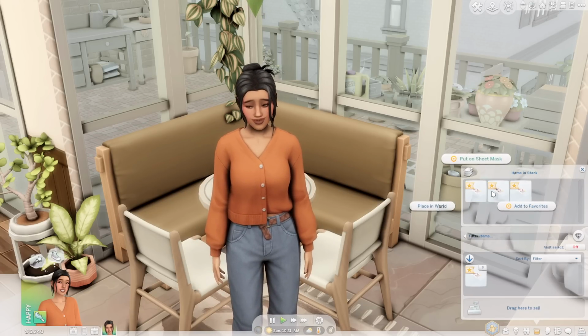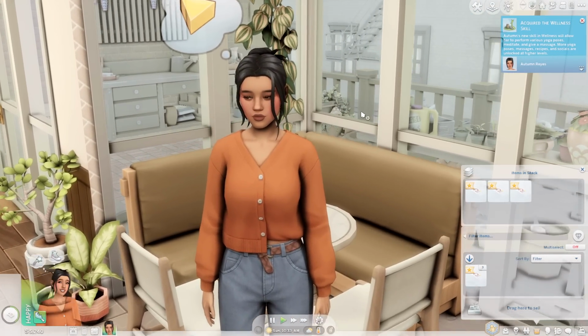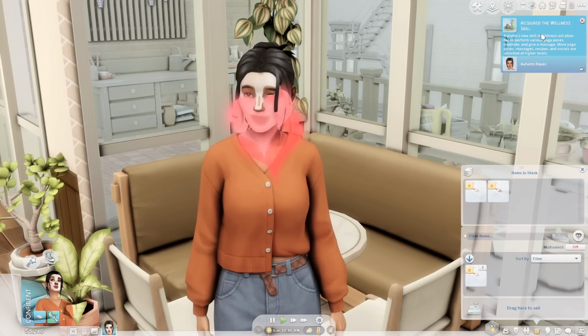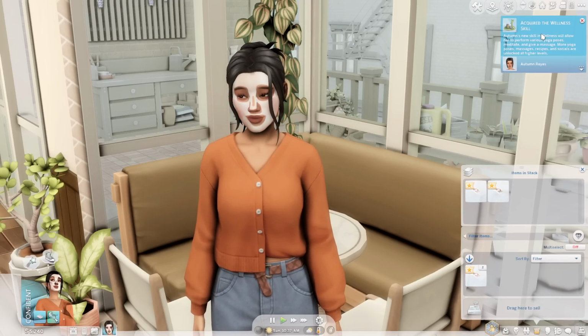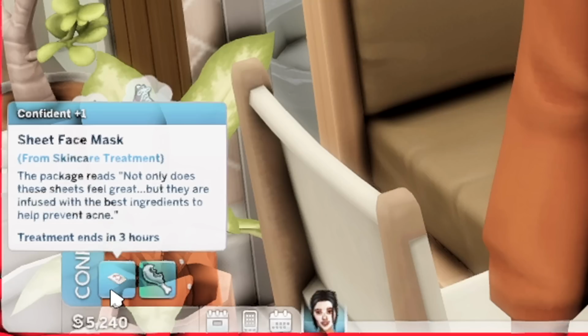I'm gonna have Autumn go and put one on really quick just to see what happens, and it looks like it takes a little second. She did actually acquire the wellness skill, and for whatever reason she's radiating hearts off of her face. Sheet face mask. The package reads, not only does this face mask feel great, it is infused with the best ingredients to help prevent acne, and the treatment ends in 3 hours.